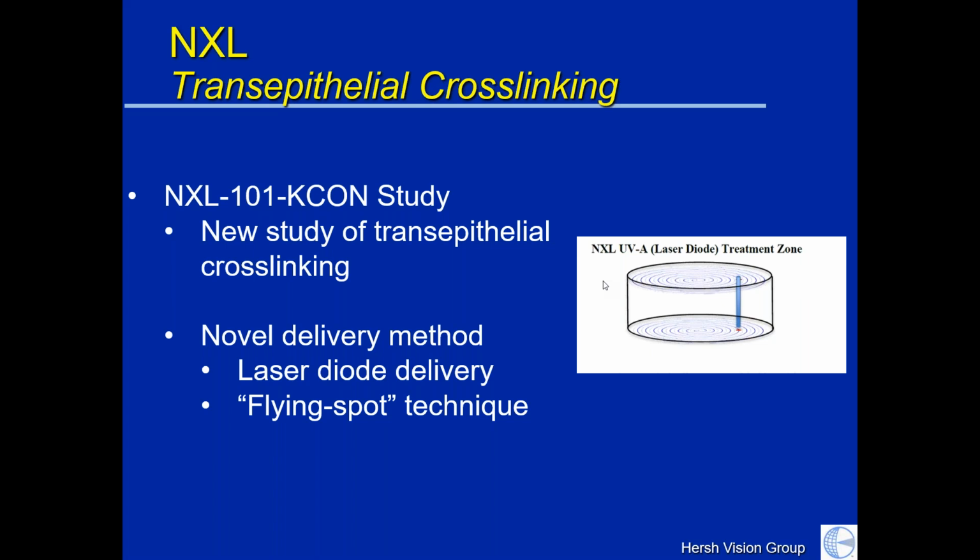And this may allow us to create more cross-linking, but also really refine our cross-linking, because right now, current cross-linking is done with a diffuse light. So the light shines all around the 9 millimeters of the cornea. This allows us with a laser to deliver a precise amount of light to each spot of the cornea individually and make sure that an equal treatment is given to the entire cornea in the treatment zone.